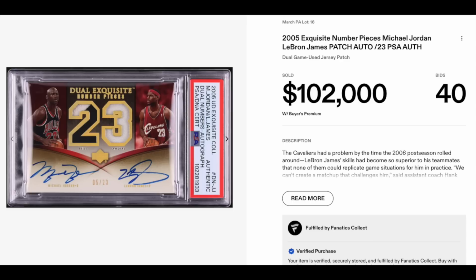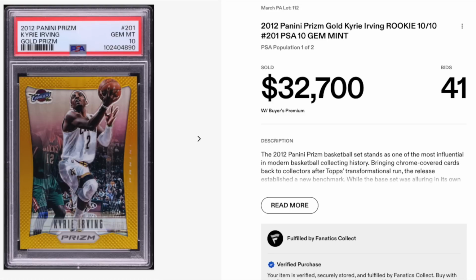Here's a dual auto, patch auto, with a little more equality between the two players, we'll say. Michael Jordan and LeBron James, 2005 Exquisite Number Piece Patch Auto, serial numbered 23. PSA Authentic goes for six figures, $102,000. 2012 Panini Prizm Gold Prizm, Kyrie Irving rookie.